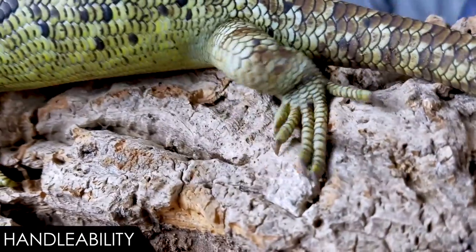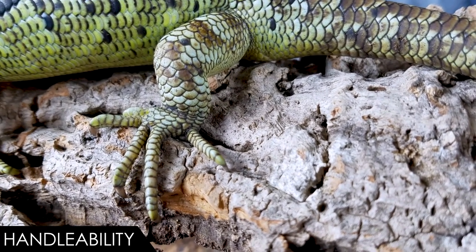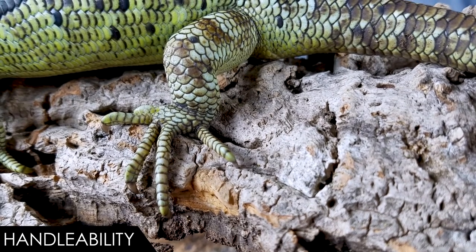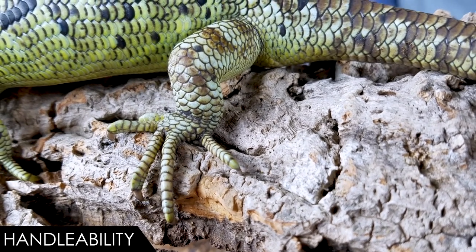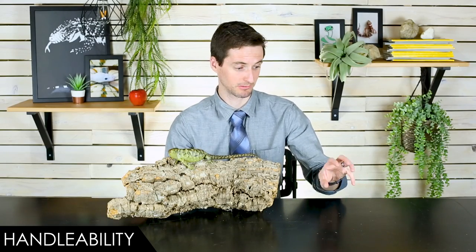They are really good at holding on with those sharp claws and that prehensile tail. They're probably not going to fall off, and they're also not very prone to running away, and they're not super fast if they decide to. So you're probably not going to lose track of your prehensile-tailed skink. The worst thing that's going to happen is you're going to get poked with those little needle claws and it's going to bite the heck out of you, because sometimes they do.